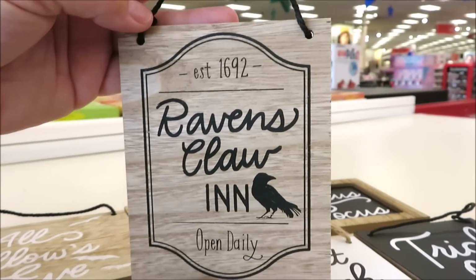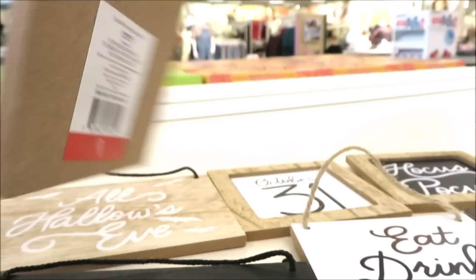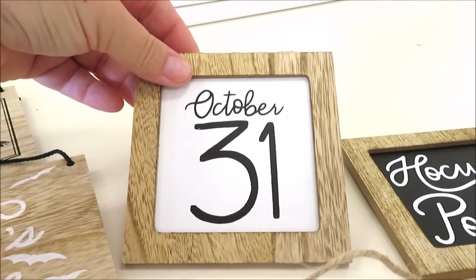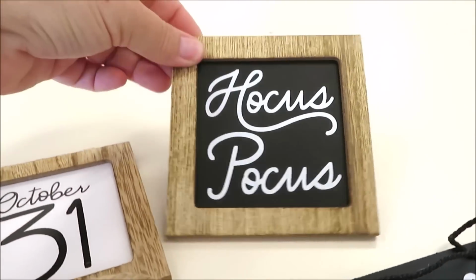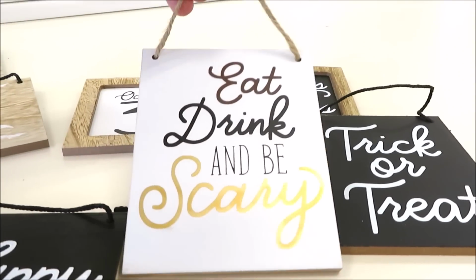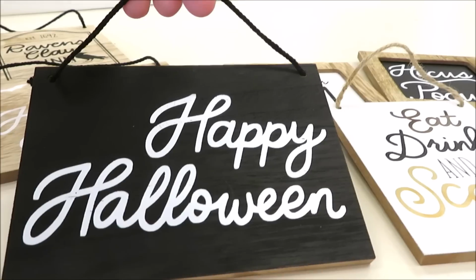And now some little $1 signs. These are super cute this year. They have this one, the Raven's Inn, All Hallows Eve in white. Then they have these that have little tooth hangers on the back, October 31st and Hocus Pocus. They have it in Trick or Treat, Eat, Drink, and Be Scary, and Happy Halloween.